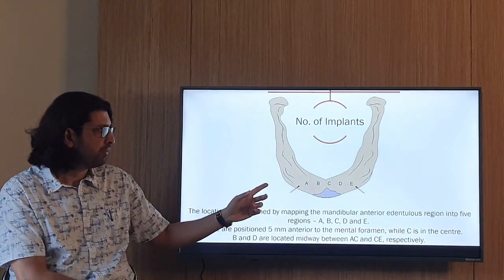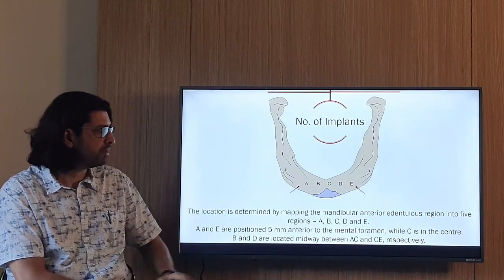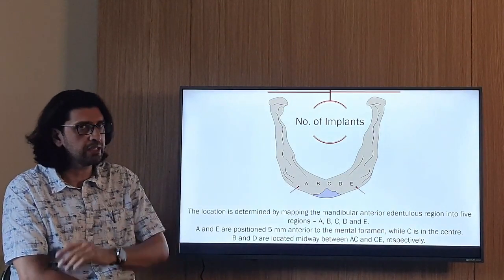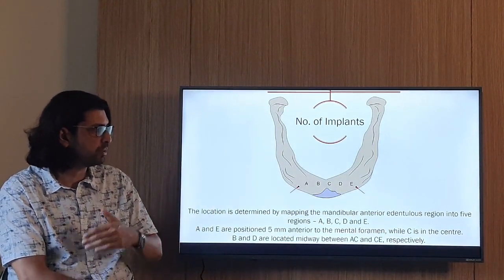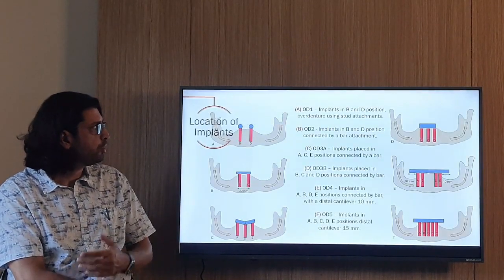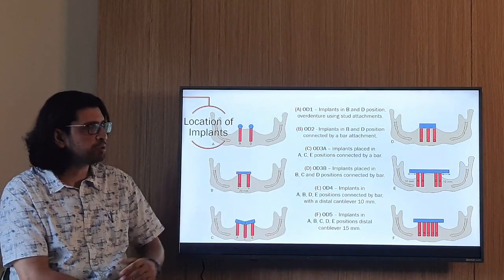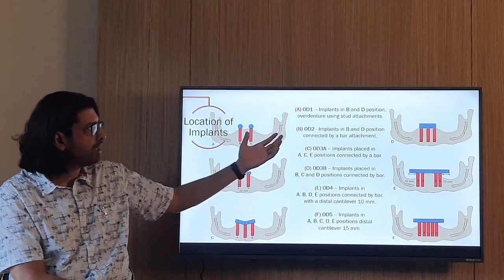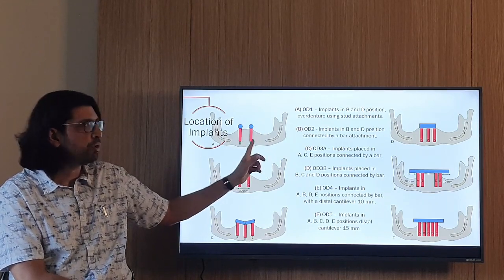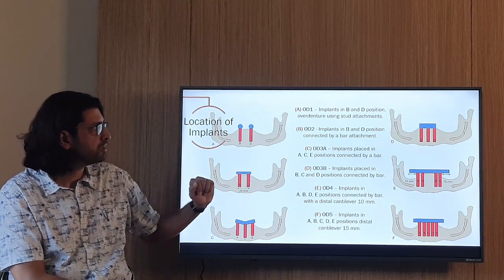and then you're going to decide the position A to E, where 5 millimeters anterior to the mental foramen is where A starts and E starts, and everything else is in between, B, C, D, E. And these are the locations we are really going to use for implant placement. When you think about location of implants, like I told you before, there are all these different possibilities, and the OD1, which is basically placing implants in the B and D positions, away from your mental foramen, and usually with a ball attachment.